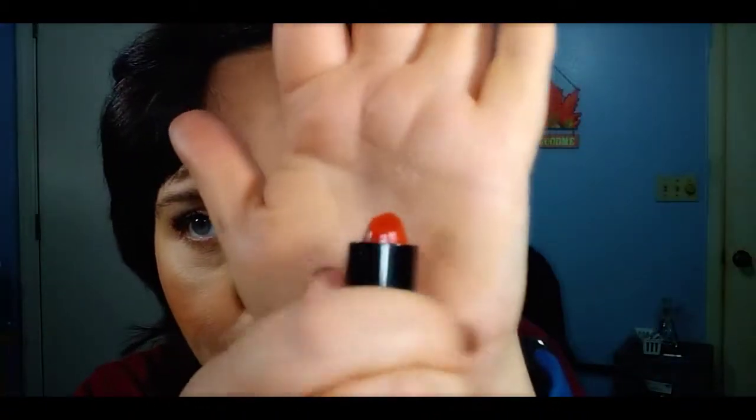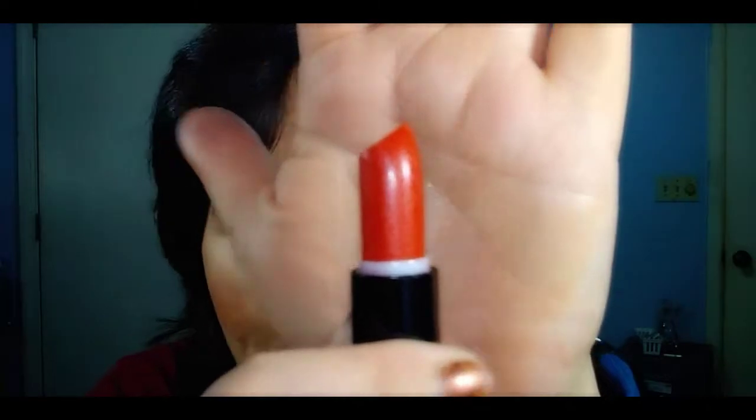Then I have the color Raging Red. Talk about red, red. That's what I'm hoping, keyword hoping, that's what it turns out to be. Because sometimes shades, like the Black Orchid that I just showed you, I thought that was going to be a real deep color. Nope. This right here is Raging Red. Whoo-wee. Yeah, it is red, red, at least in tube. Now let's see what it swatches like.